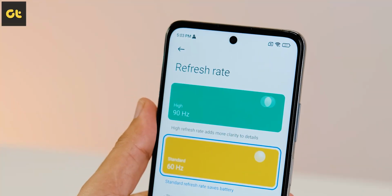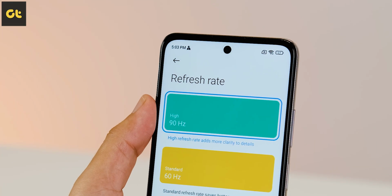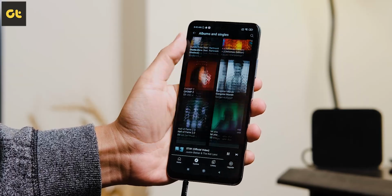Now, some of you might highlight the 90Hz refresh rate and say that, I wish it had a 120Hz refresh rate panel at the very least, considering it's LCD. And to that, I'll just say this one thing. Personally, I still find 90Hz to be the sweet spot. I mean, it offers the best balance between battery backup and high visuals.